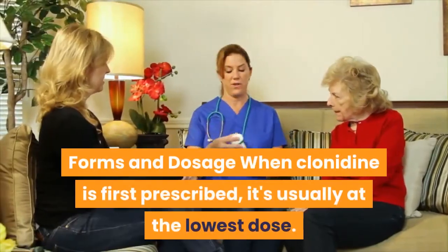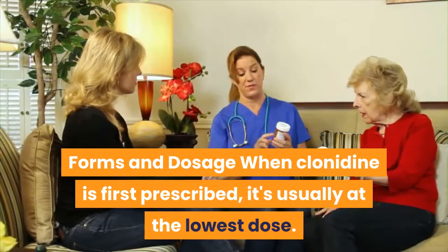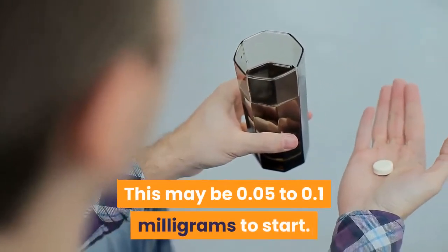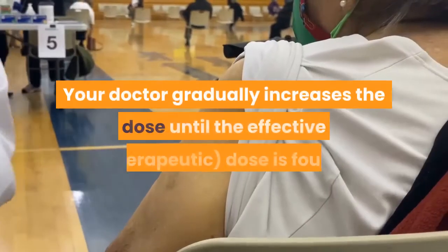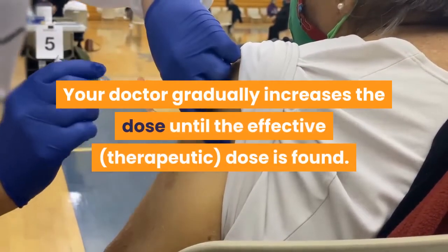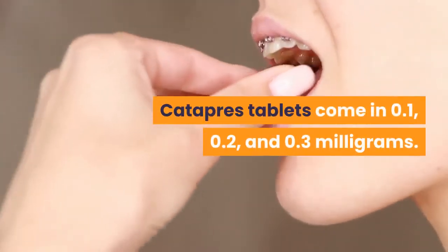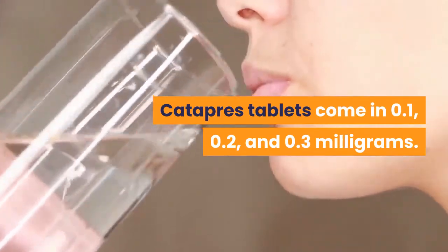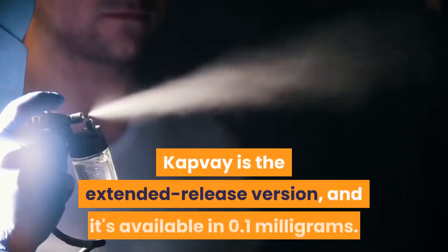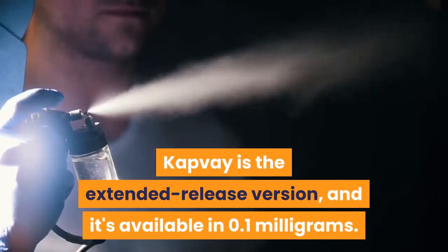Forms and dosage. When clonidine is first prescribed, it's usually at the lowest dose. This may be 0.05 to 0.1 milligrams to start. Your doctor gradually increases the dose until the effective, therapeutic dose is found. Catapres tablets come in 0.1, 0.2, and 0.3 milligrams. Kapvay is the extended release version, and it's available in 0.1 milligrams.